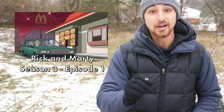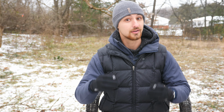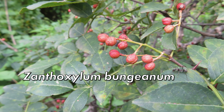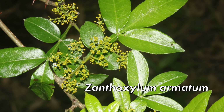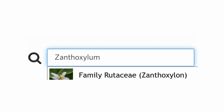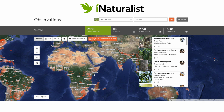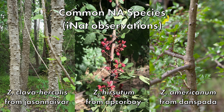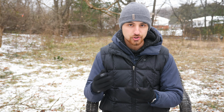Anyway, the plants that produce Szechuan peppers are Zanthoxylum. How cool is that? Which are produced by Chinese species, Zanthoxylum bungeanum and Zanthoxylum armatum. You can simply use iNaturalist and punch in Zanthoxylum to see if it occurs in your area. While I know that the North American species can all be used in roughly the same way, I'm not sure about that for every species. So just make sure to do a little bit of your own research for your local area.